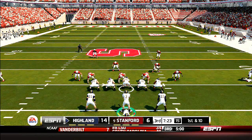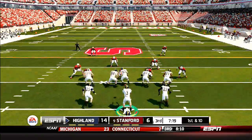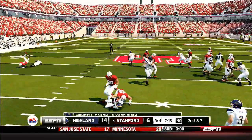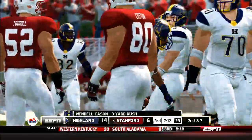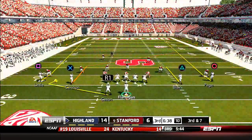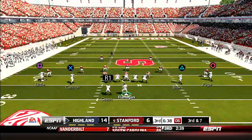1st and 10 now here for the Scotties, as we'll see Flanagan drop back here, hands this one off to his halfback here. Halfback gets stopped there. He gets about 3 yards on the play. So that's going to help us out there. As you see, about 65 yards for him so far here in the game. As we'll see here, 3rd and 7.